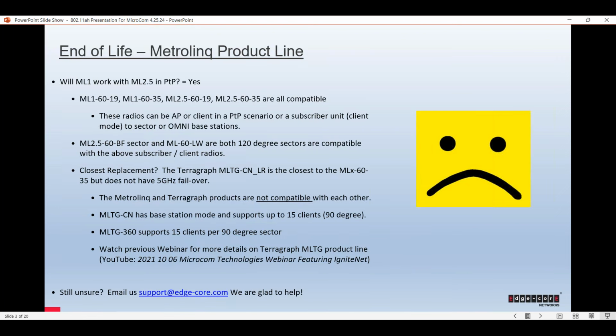Okay, so if you guys aren't aware, the Metrolink, unfortunately, is end of life. There's no more chipsets available. The common question I get is, I have this radio, that radio, can I mix and match? Let's say a client went down, what can I replace it with? Common question is, will the ML1 work with the ML 2.5 model? And the answer is yes. The ML 2.5 is just a faster version of the ML1. The 2.5 stands for Ethernet port speed, and it does process the packets per second faster than the ML1. So if you have an ML1, you could put an ML 2.5 in its place.